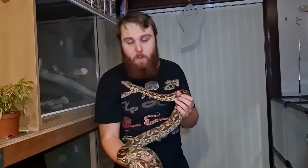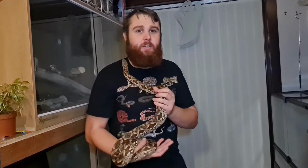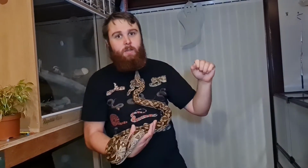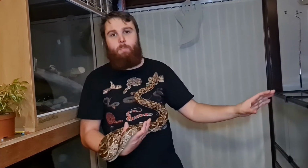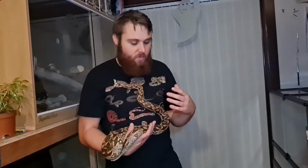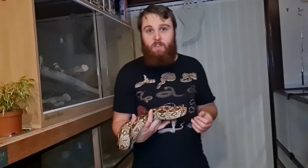Now, she has always been drop fed. The Dumeril's boas seem to be quite shy eaters. They like you to leave the rat in their viv. Roland is the same. He wouldn't eat for me strike feeding, but as soon as I left the rat in the viv, went back half an hour and it was gone. She's always done the same for the past year or so I've had her. But recently she started strike feeding and she's been ferocious at it.